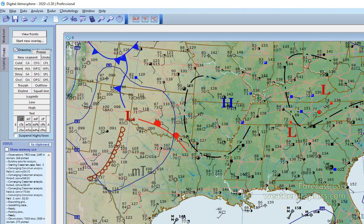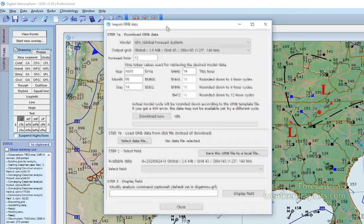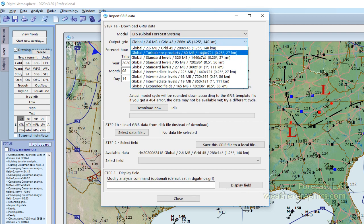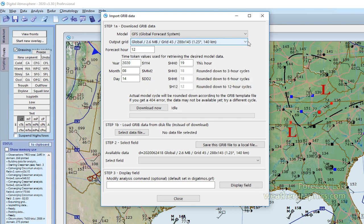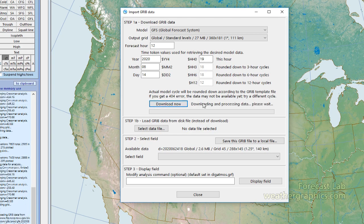So that'll give you the tools that we use here to make the maps, Digital Atmosphere, and also the grid capability. And as you can see, you can load the GFS and get all the different types of data sets, and I've tried to make this as easy as possible. So a sample of a data download is like that. You're going to select the hour, download it.